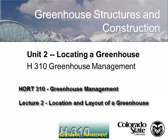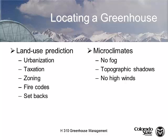So jumping right into greenhouse management, I call this section locating a greenhouse. And there's a corresponding chapter in the text. One of the challenges of locating a greenhouse, and I'm taking this from the perspective that you're going to go out and buy a piece of property and build a greenhouse. But more often than not, you're going to go buy a piece of land that already has a greenhouse on it. So these are some of the things that you think about if you're locating a greenhouse.